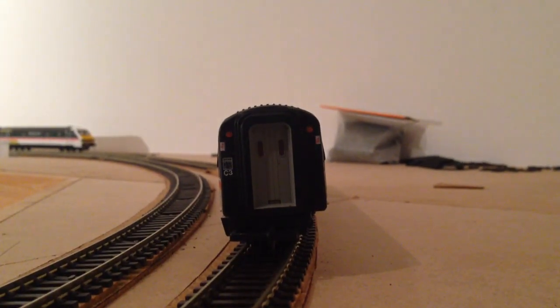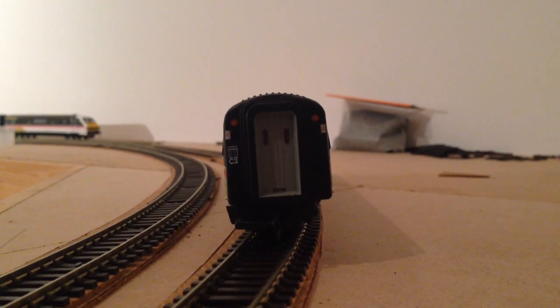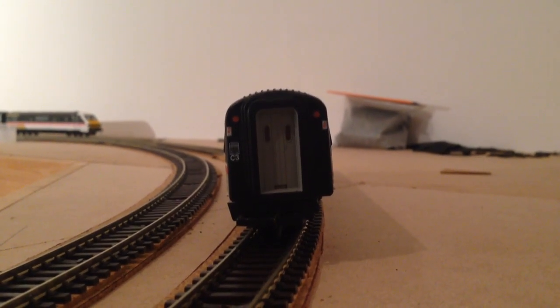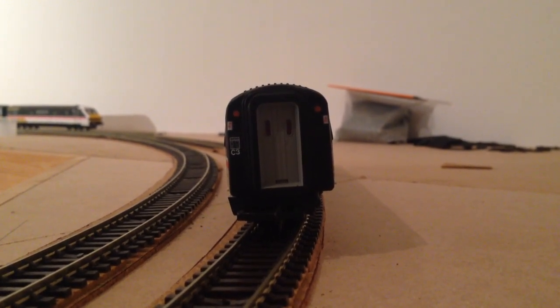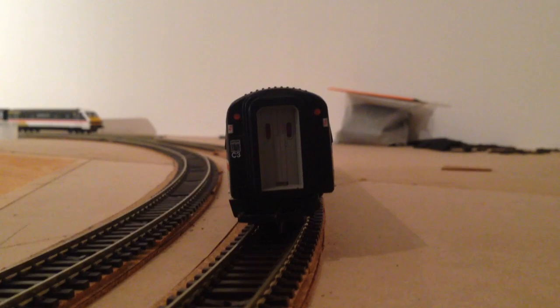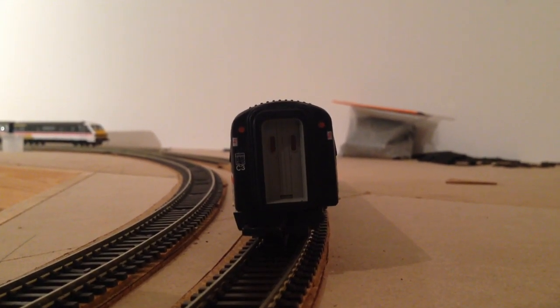Now obviously trains going at speed, this really does help because it's a bit like the Virgin Trains Pendolino. It helps the trains, well, sort of press down onto the rails, gaining more grip, allowing it to go around corners faster. And I discovered that trains would actually derail if they were going too fast around the corner.